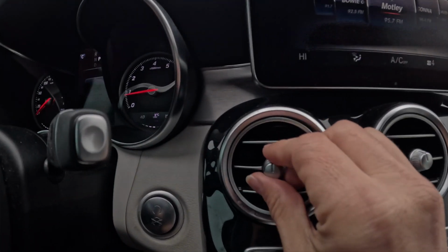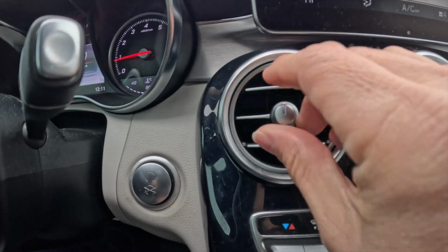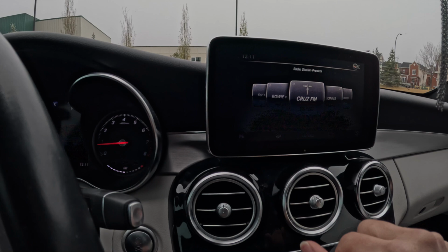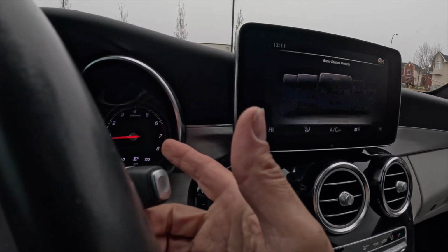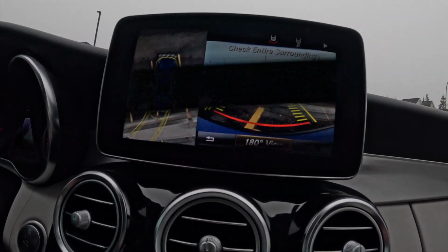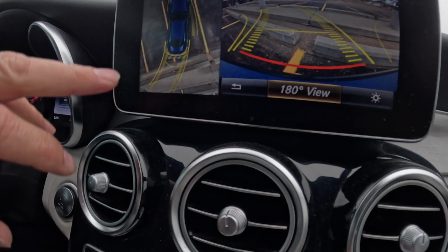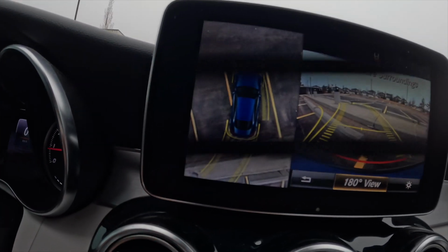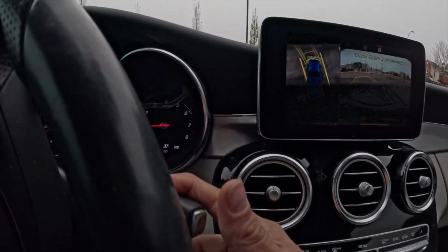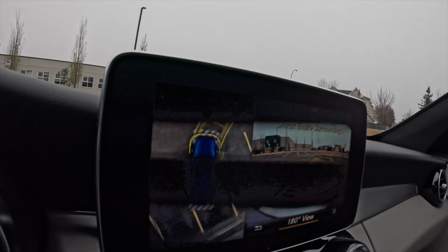Now these vents are very, very nice. Very Ferrari-esque, if you will. They feel nice and slick. You have a beautiful screen here. The quality of graphics is top shelf. But as well, you do happen to get a beautiful 360-degree camera right here. And you'll notice it works very, very well. It's clear. And look at that. It gives you the full degree, the full 360. And on top of it, as soon as you put this into drive, you'll notice you get that front view right there as well, and it absolutely works wonderful.